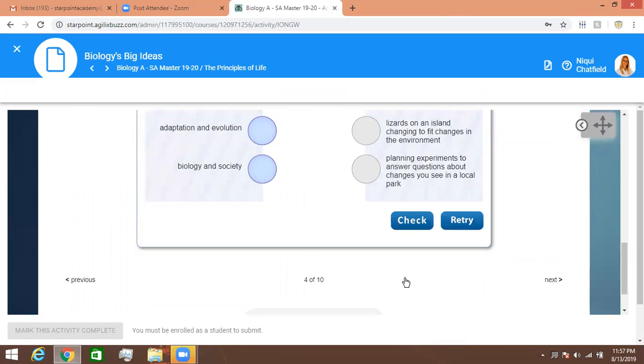There's no wrong, it's just learning. So give it a try, and then if it's not correct, you can give it a retry. And we're going to go up to the top left corner. We're going to X out of biology and go look at another class.